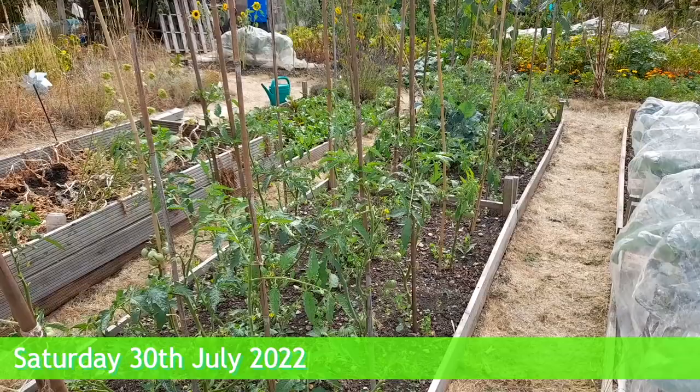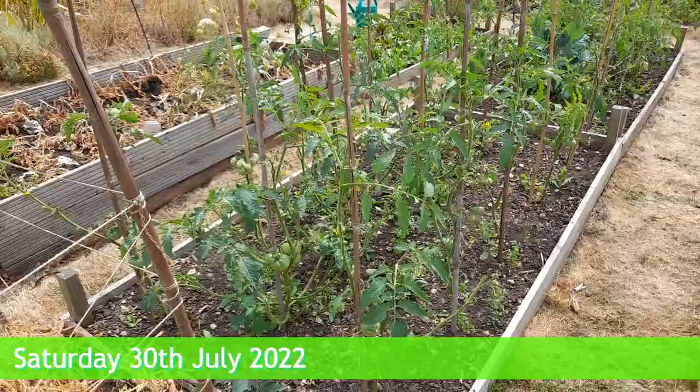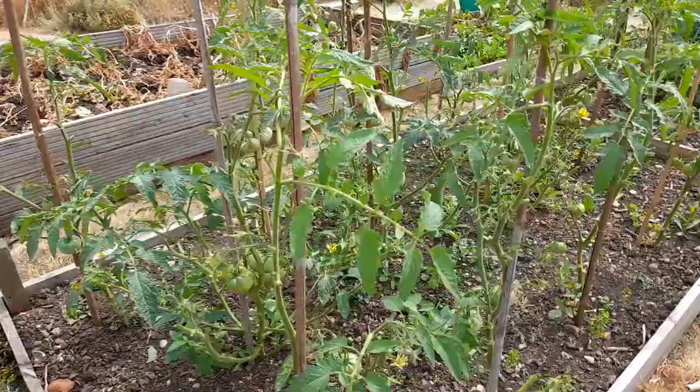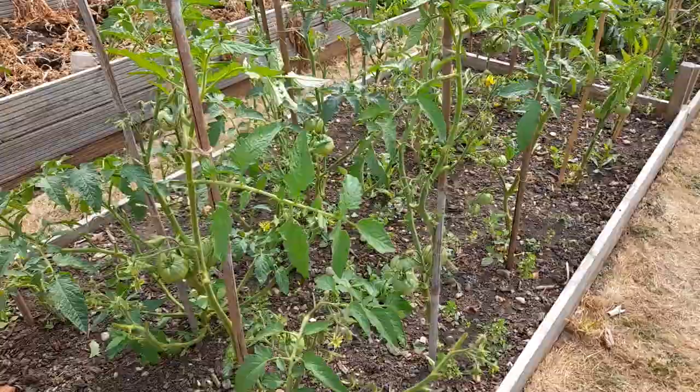Good day. I've been doing tomato cares. Hadn't done any since the Wednesday before we went away. So that's like 10 days. So there was quite a lot to do. And so I've taken out side shoots, tied these up. These are all Black Krim. And these are cordons. So actually they should just be growing on one stalk.